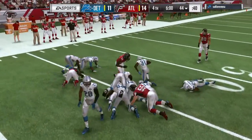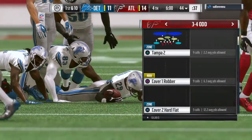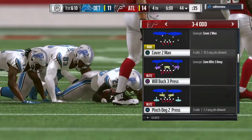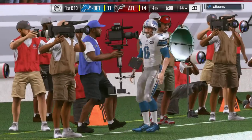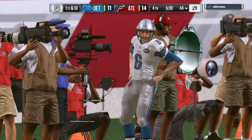Oh, did the Lions get it? Yes, they recover. So they needed the onside kick. They got it. Now they need a field goal. And that's the beauty of this. They don't have to get 6. A field goal ties the ball game for them. Nicely executed play.